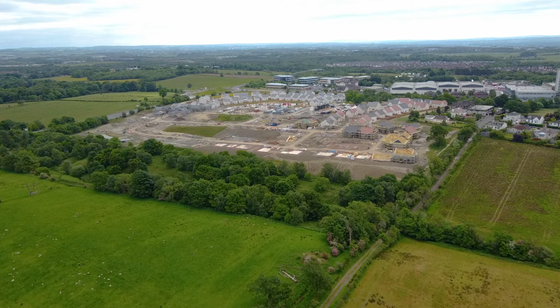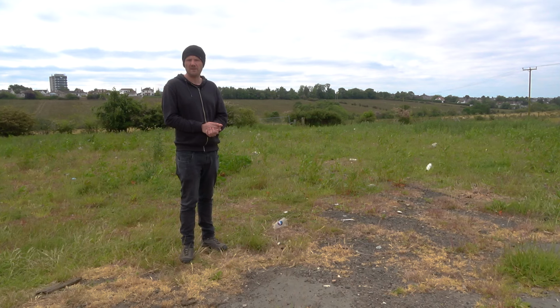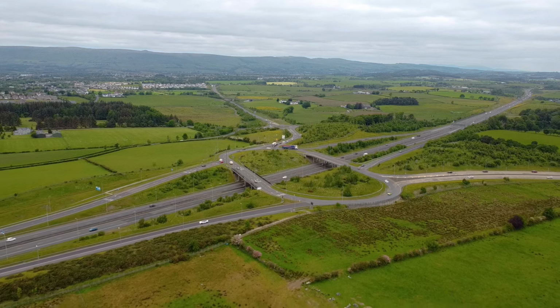Another possibility for the owners abandoning their farm could be that on Junction 3 there have been plans for some time to build a motorway service station. The first of these plans was put forward in 2005, but ended up being rejected for various reasons.